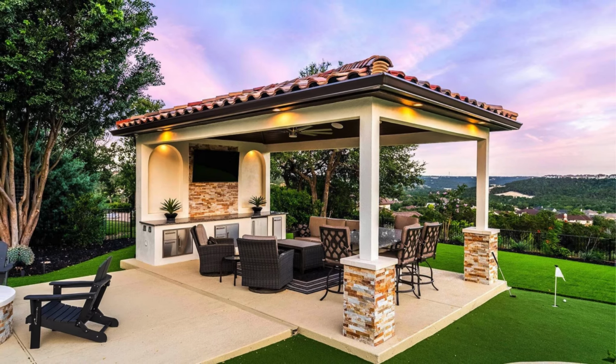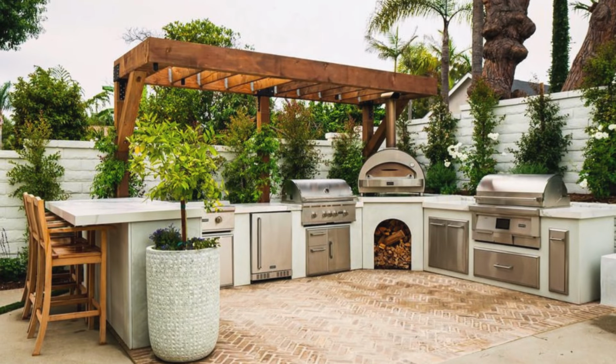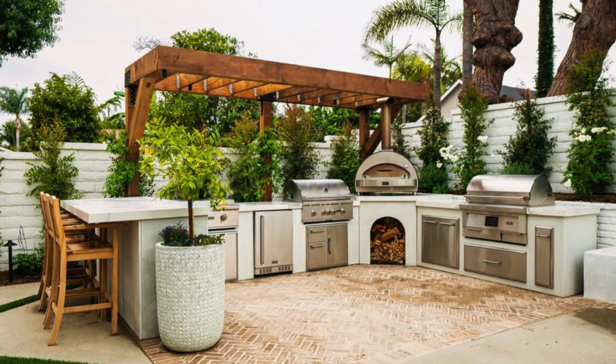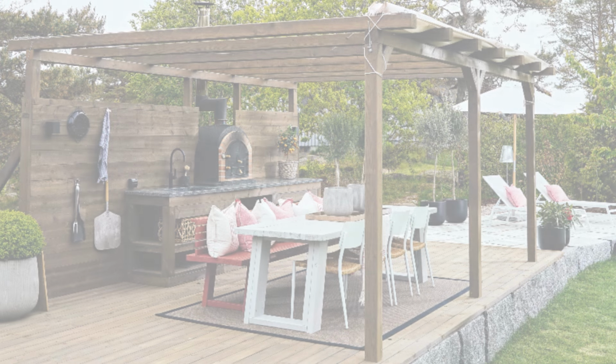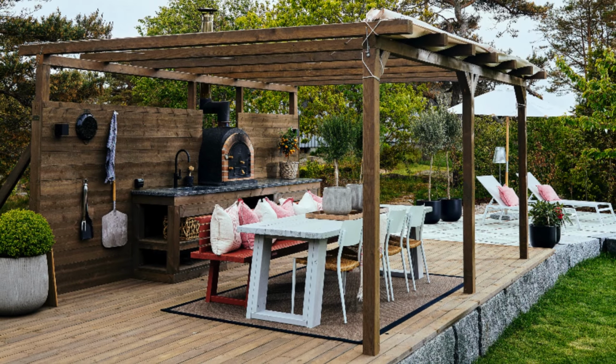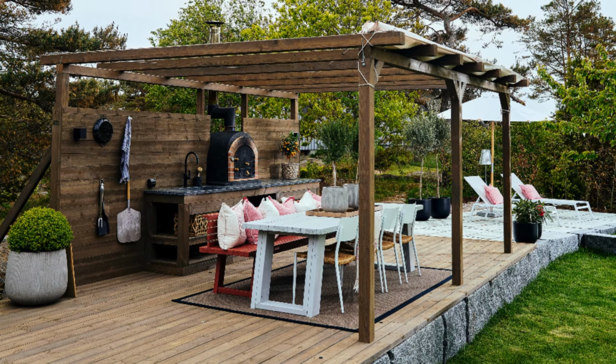Want to cook outside? Outdoor kitchens are huge right now. With grills, pizza ovens, and prep stations, it's one of the best backyard design ideas, especially if you love hosting. Pair it with a garden patio design for a seamless, functional space.